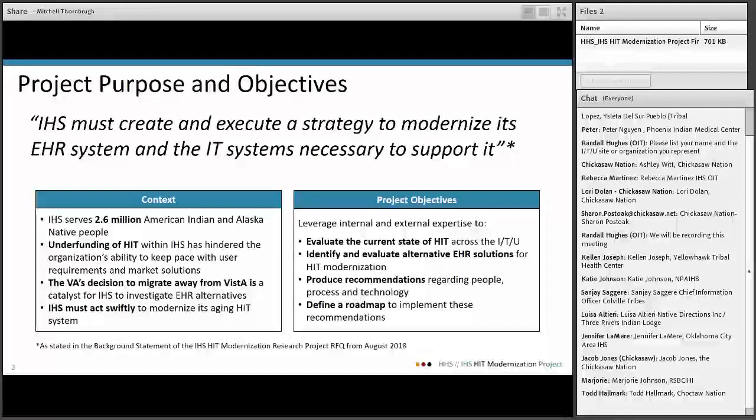About a year ago, we executed a contract to be able to understand a few critical things, primarily the current state of health information technology across the ITU community, to assess the legacy system, to present an analysis of alternatives, and to produce recommendations through the final roadmap as far as a strategy.